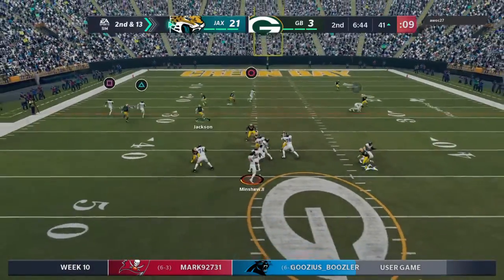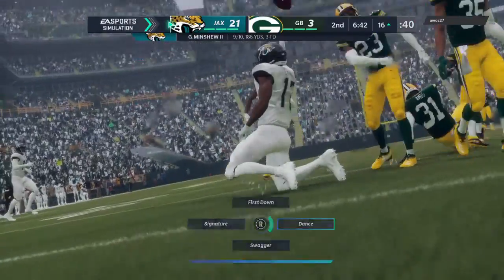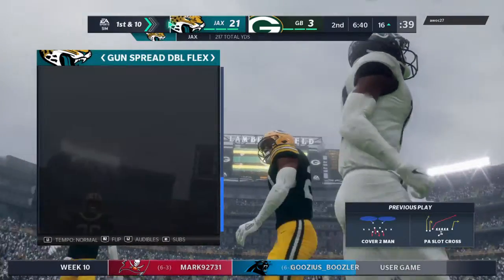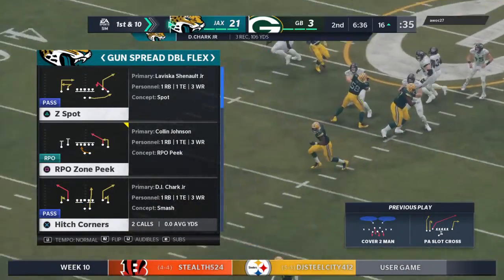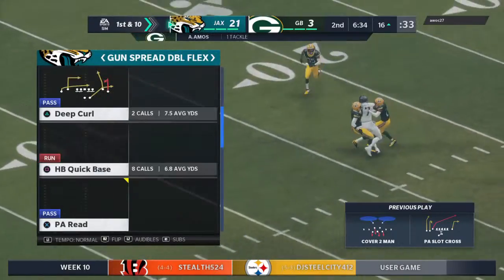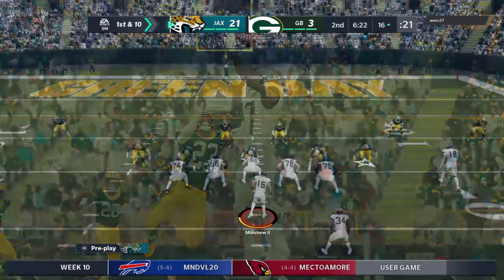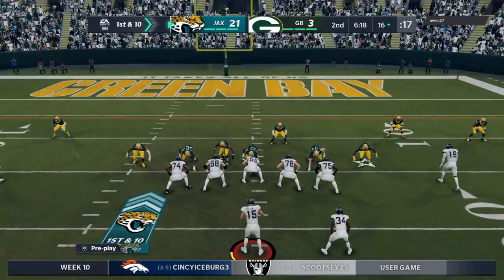Off play action, it's Minshew. They'll tussle for it, and this is going to be caught. And this is going to result in another first down as the tackle's made at the Packers 16. A first down there on a pickup of 25. So the ball down to the 16 here for 1st and 10.